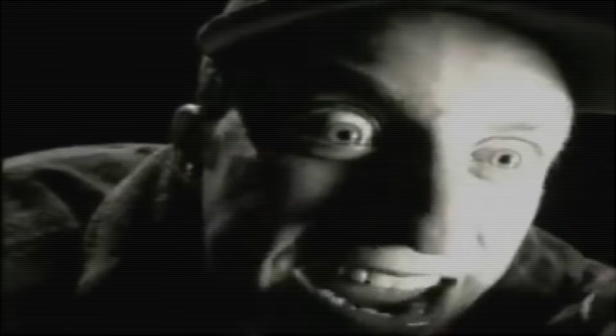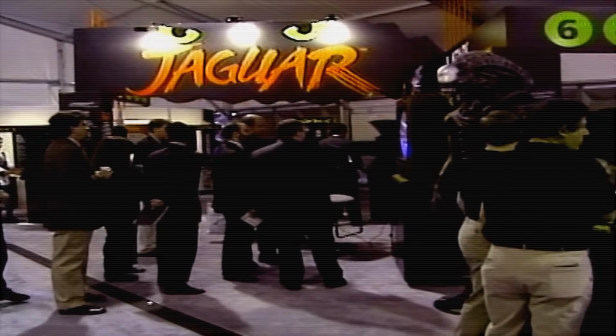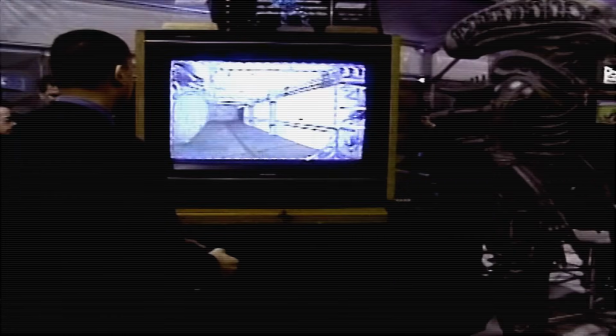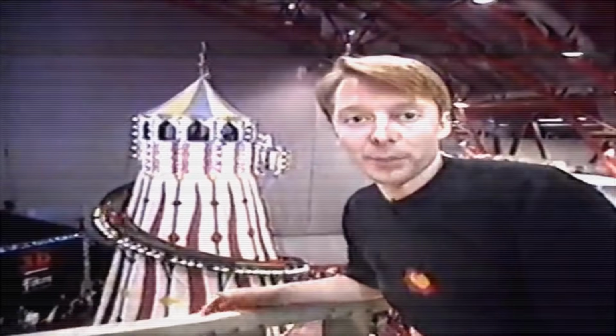The Jaguar would be the last in this wave of super consoles to arrive, unveiled at the August 1993 Chicago Entertainment Show, and with a test North American launch in New York and San Francisco in November 1993.